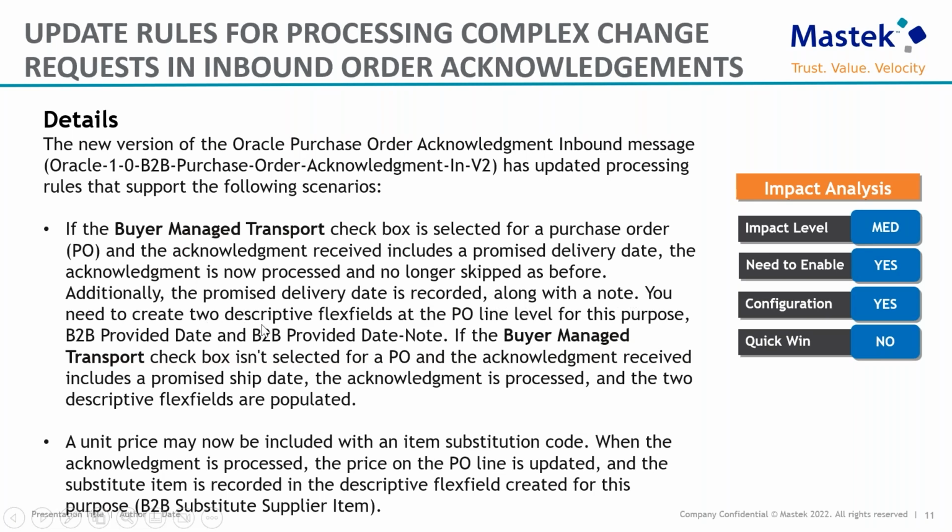You need to create two descriptive flex fields at the PO line level for this purpose, and that would be B2B provided date and B2B provided date note. If the buyer managed transport checkbox isn't selected for a PO and the acknowledgement received includes a promised ship date, the acknowledgement is processed and the two descriptive flex fields are automatically populated.